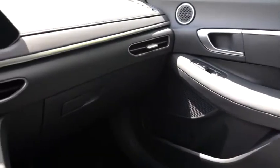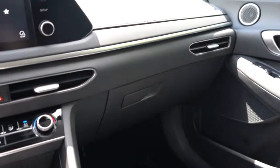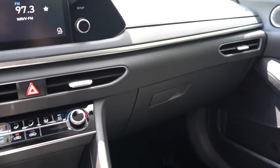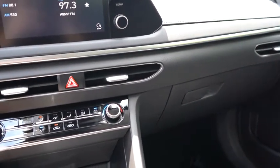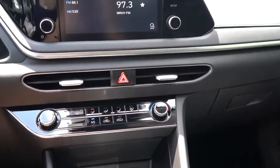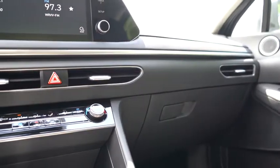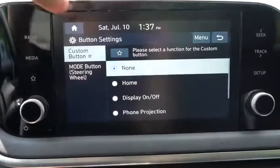But overall, I will say there are a lot more high quality finishes the higher up in the trim levels that you go. For example, on the doors here, you do find a lot of hard plastics here in our SE trim level, but that can change to leather if you go with the Limited, or leatherette finish if you go with the SEL Plus trim level. So it is going to change pretty substantially dependent upon the trim level that you go with. The higher the trim level, the better you're going to get. But anyways, let's now go ahead and make our way to the infotainment screen here.